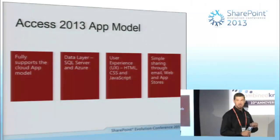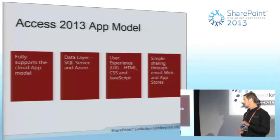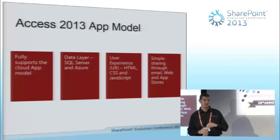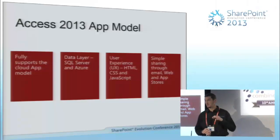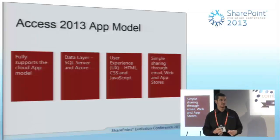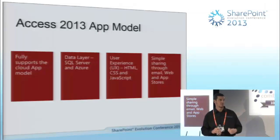So there are some pretty big architectural differences with Access 2013 that are important to understand if you're going to look at this. And this does work just fine in Office 365 as well. So if you're going to go to the cloud for SharePoint, everything that I'm doing here is using Office 365-based SharePoint sites.